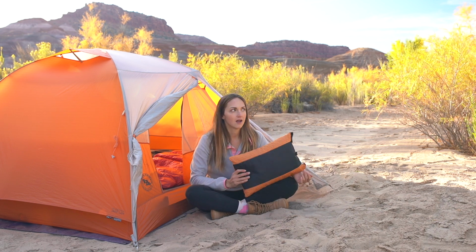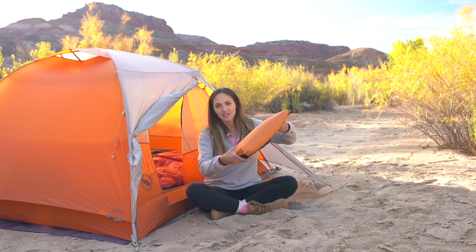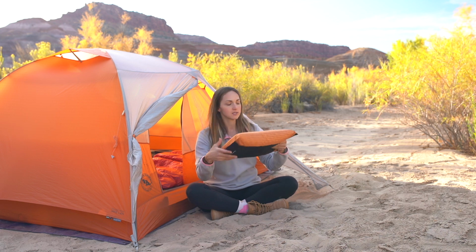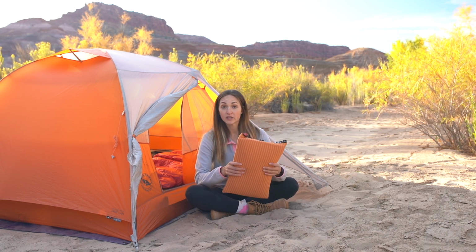What is the word? Slush side to side? I don't know. The air just kind of goes from one side to the other depending on how much pressure you have on one side. I don't know if that makes any sense. It's the same with all the air pillows, it just kind of moves a little bit more.